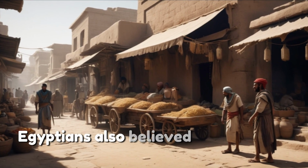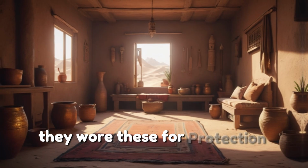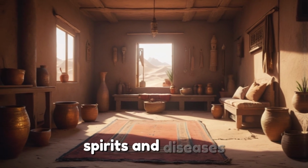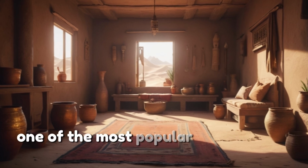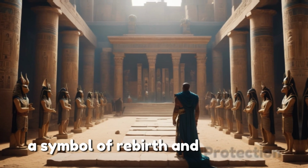Egyptians also believed in the power of amulets and talismans. They wore these for protection against evil spirits and diseases. One of the most popular amulets was the scarab beetle, a symbol of rebirth and protection.